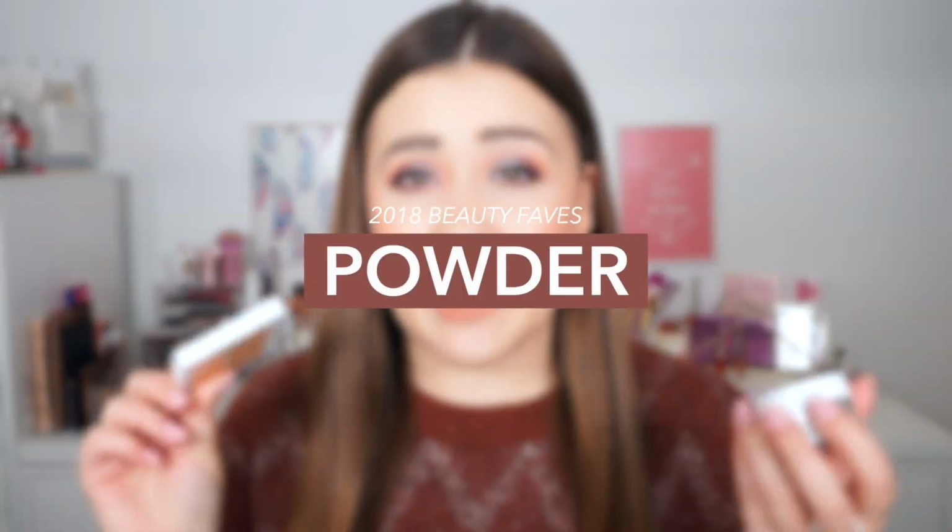Alright, so then the next category is setting powder, and I actually have 2 Colourpop powders right here. So the first one is the Colourpop No Filter Setting Powder, and this is in translucent. So this is basically like a loose setting powder, and I really enjoy this underneath the eyes to set my concealer. It is what I use today to set my under eyes in place, and it is so lightweight and so finely milled. I really love it, and again, for the price, you can't beat this. So this is definitely one of the loose powders that I have used most throughout the year.